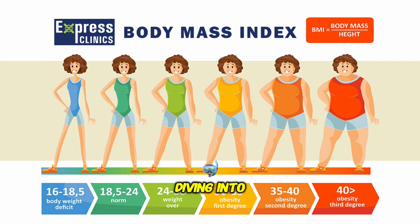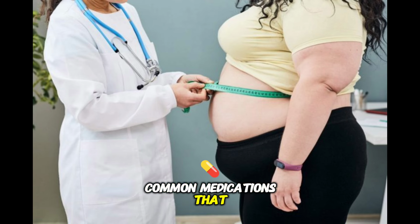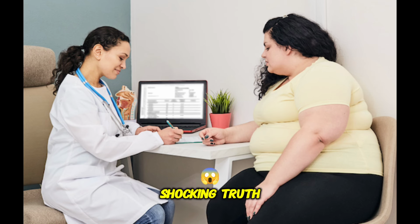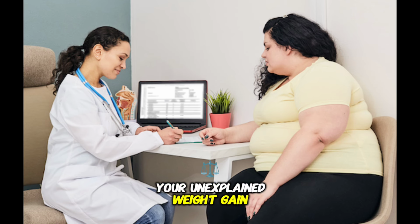Today, we're diving into a topic that's as surprising as finding a pineapple on your pizza. We're talking about common medications that can secretly pack on the pounds. That's right, your medicine might be giving you more than you bargained for. Stick around as we uncover the shocking truth about three everyday drugs that could be behind your unexplained weight gain.